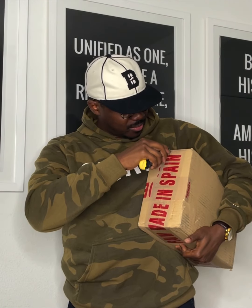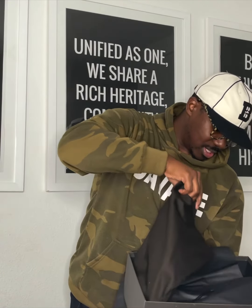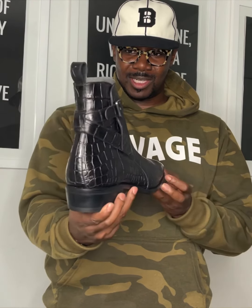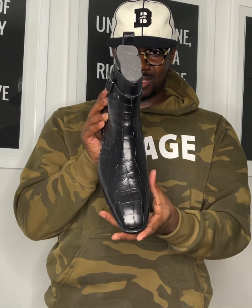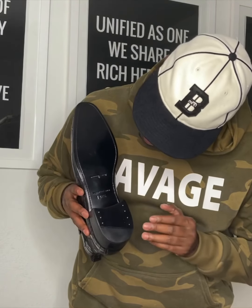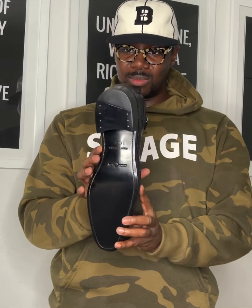As you can see, I'm very excited and I just can't wait to see how this client's custom order came out. What we have here is the Movado Jodhpur Boot, embossed in Crocodile. This boot is also Goodyear welted and has a slightly high Cuban heel. I must say, this client hit it out the park with this one. This is a very beautiful shoe, and I cannot wait to see how he styles this boot. This boot is giving me real rock star vibes.